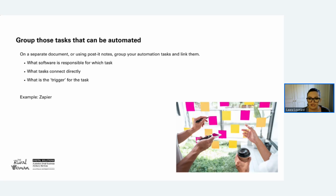So what's the trigger for the task? What other software does it need to connect to, or is it just in the one software that you're using? And how do the tasks connect? So is there a manual step in the middle there that you have to complete? So I'd mentioned that I want to actually complete the first email myself. That's the manual part. But what's the next part that can be automated or integrated? And that was sending the email back into the CRM. So you would look at how all your tasks relate and which sections of those can be automated or integrated, and then creating steps for that in Zapier or in your actual software itself, if they've got that ability.